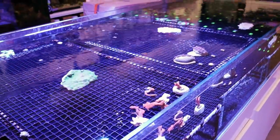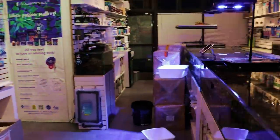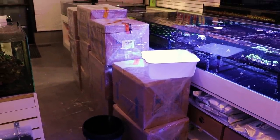What we're going to do is fill this thing up. This is going to take me the next, actually, you know what? I've never done this before. You know what I'm going to do? I'm going to set a timer. I'm going to see how long it takes. There's 14 boxes of corals here. I think there's 160 new colonies in total.